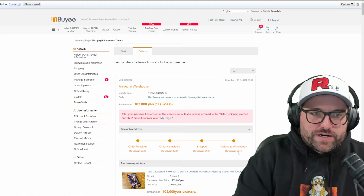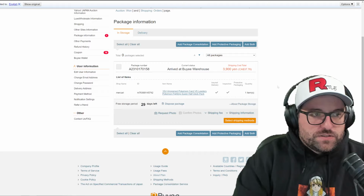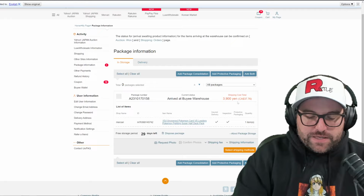Now, when it does arrive at the warehouse, we go to package information over here. Keep in mind, the coupons, you have to activate them beforehand. You've got to go in and select them. So when we go to package information here, you'll see this is the shipping cost to yourself. Yes, it sucks to get stuff shipped to Canada. And I think this is through DHL. Now, before you combine your stuff, yes, it is important. Well, unless you hate money, it's important that you're combining your packages.